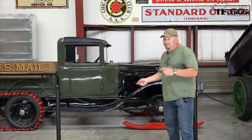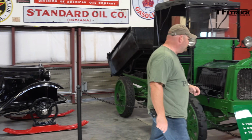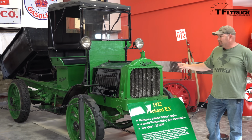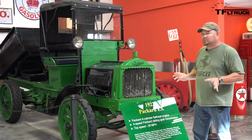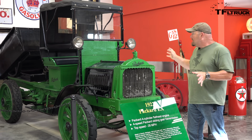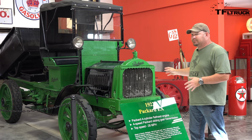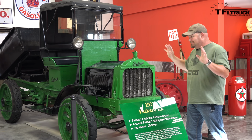It looks awesome. Now come over here, I got something really interesting to show you. It's a 1922 Packard EX. Now what's really cool about this is a lot of people don't know Packard built trucks for a little while, and this one is one of the first vehicles to actually go across the United States for deliveries.